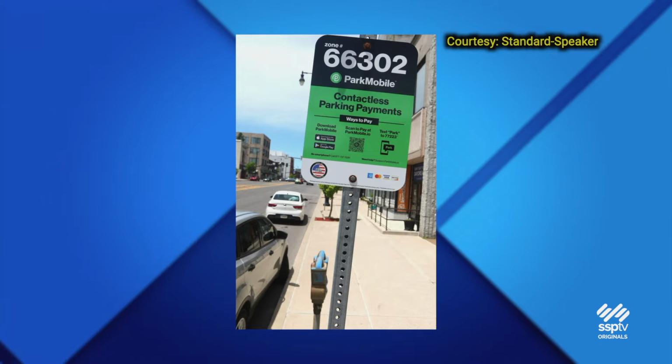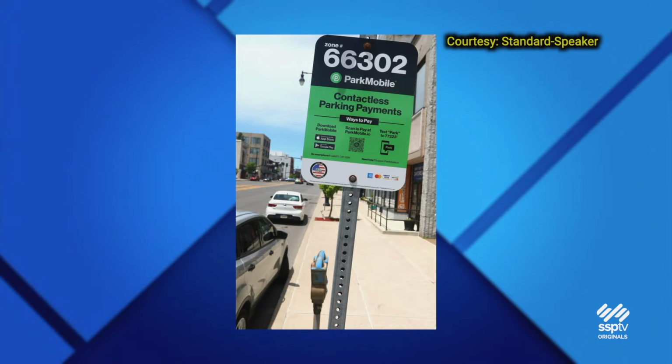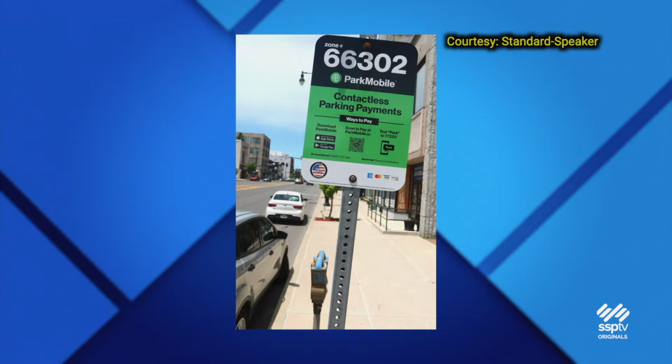So we did some research, and we came across this app. It's called Park Mobile. It's used all throughout Pennsylvania. It's in Easton, Bethlehem, Harrisburg, Allentown, State College, so it's widely used and it is very user-friendly. It is, because I've used it in State College, and it is very easy to use. We like it a lot. Yes. And it gives you a reminder when your time is running out.